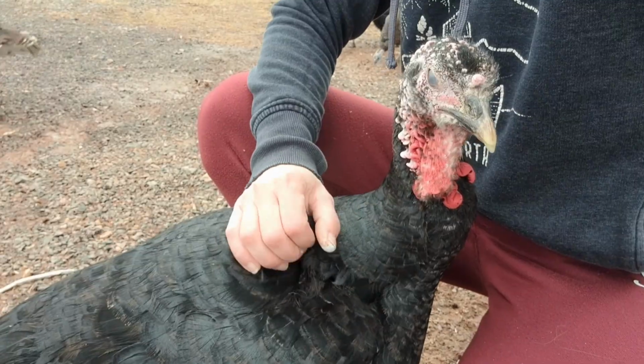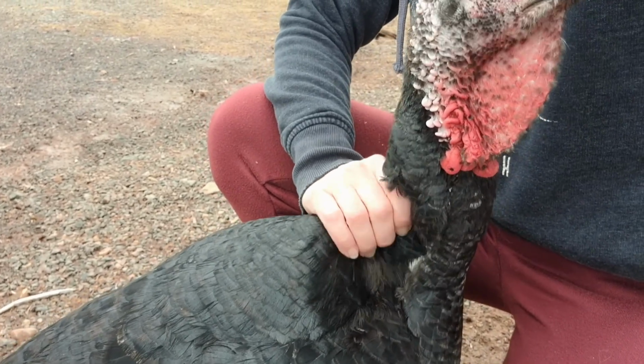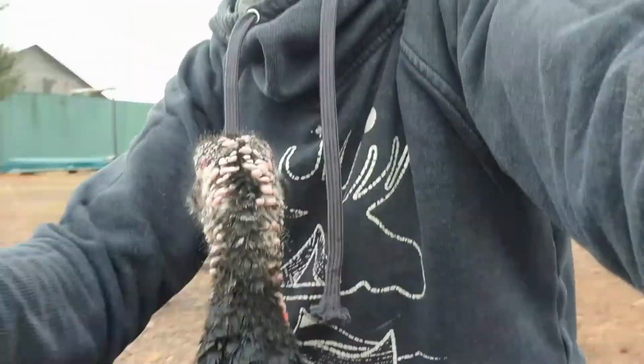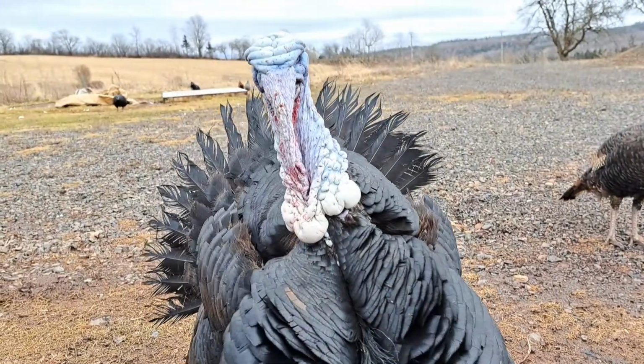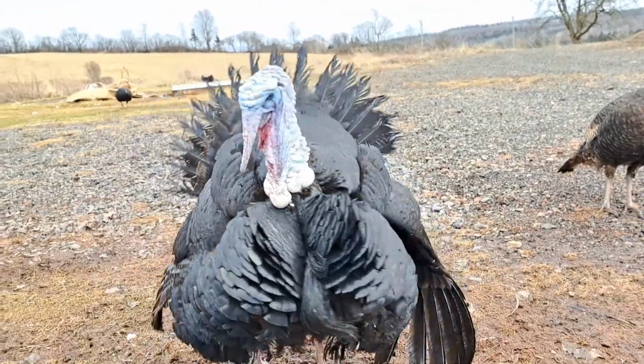Now, when you do introduce your tom for breeding, I like to bring them outside. So I'll take all my birds outside, then I'll introduce the tom so he can breed them outside, and it just gives him a little bit more room to do his thing. The hens aren't so crowded in and there's not much fighting. So I just find for breeding, it's beneficial to do it that way.